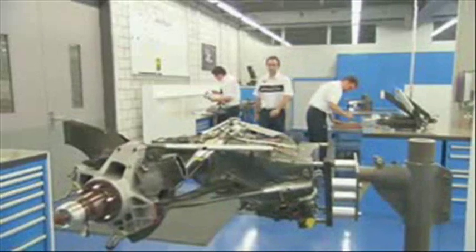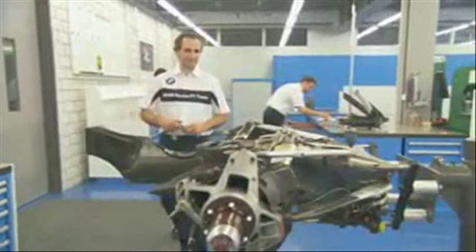In the maintenance department we do all the servicing and assembly of the mechanical components like front suspension and complete rear suspension.